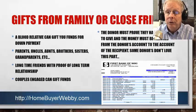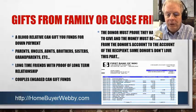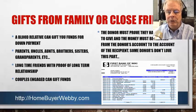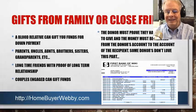Now, I know that this is true with the FHA, but longtime friends with proof of a long-term relationship are also allowed to gift you funds. And I've seen this happen once or twice over my tenure in the mortgage industry. And it doesn't take a lot of proof, just some clarity that there has been a long-term relationship there. And then finally, the other one that I've seen is couples that are engaged to be married can gift each other the funds. This is usually a situation where one of the borrowers or one of the couples is not going to be on the loan. So the funds could be gifted, or even if they're both going to be on the loan, the money can be used and the access be there.